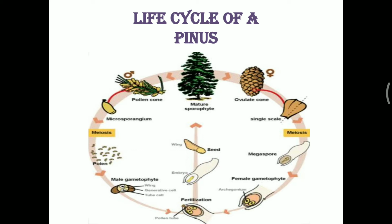The ripe and dry seeds are capable of giving rise to the young sporophyte, in the form of a dormant or inactive embryo embedded within the endosperm. So the seeds are protected with the seed coat, and these seeds are capable of giving rise to the next generation of the plant. In most of the conifers like Pinus, we see a similar kind of life cycle. Every time the sporophyte gives rise to the next plant.